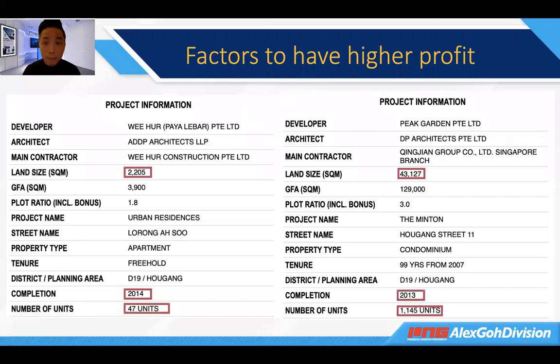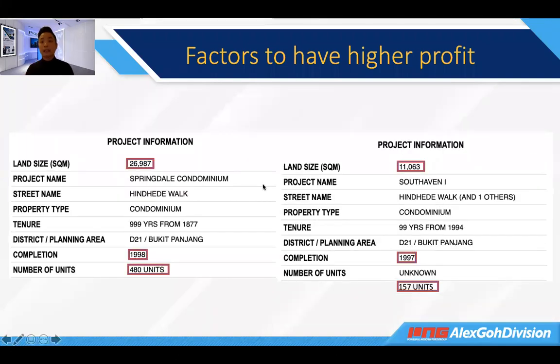So now we look at the other two comparisons that I've done just now. If you look at Springdale and Southaven, Springdale is 26,000 square meter, Southaven is 11,000, okay? And the completion of these two projects, 1997 and 1998, which means Southaven is already 26 years into a lease, which you can see one key thing here is, when the age of the leasehold property starts to run over, like 26 years, 25 years, 30 years, then you will start to see a slowdown in the growth itself. And the second factor is that this leasehold property is a relatively smaller project compared to the project beside you, which is Springdale. 480 units versus 157 units.